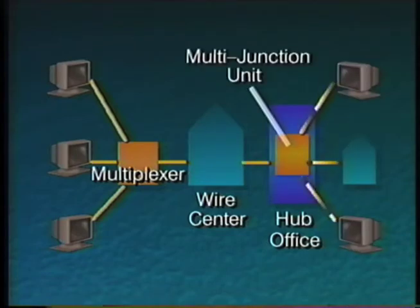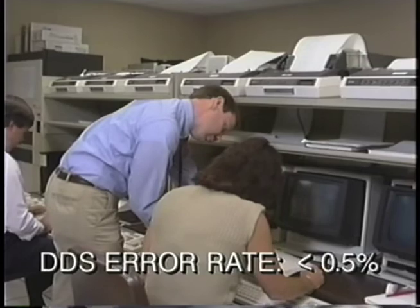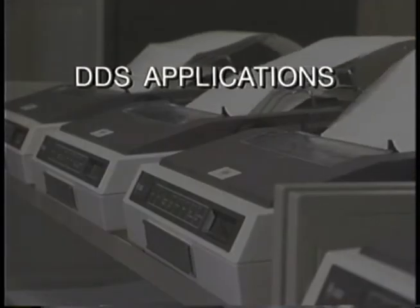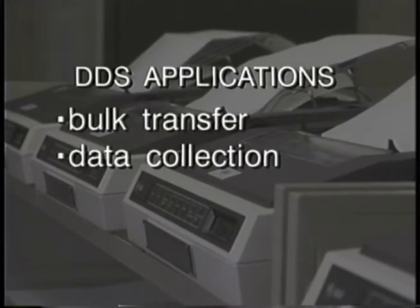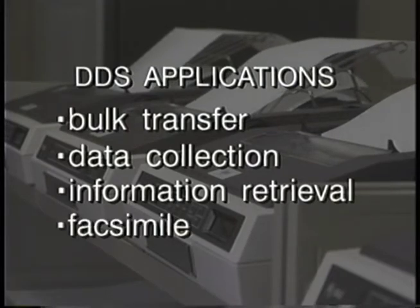The hub office contains a multi-junction unit. This unit connects the multiplexed link to the end terminals or other wire centers. One multi-junction unit can handle up to three separate circuits called multi-point circuits. The digital data service has a very low error rate of less than 0.5%. DDS can be used for many applications, such as the bulk transfer and collection of data from remote locations, information and text retrieval, and facsimile transmission.